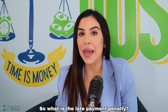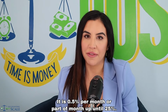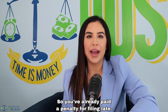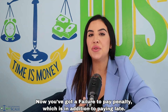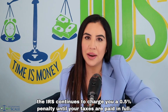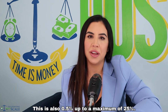So what is the late payment penalty? It is 0.5% per month or part of month up until 25%. Then there is the failure to pay penalty. So you've already paid a penalty for filing late. Now you've got a failure to pay penalty, which is in addition to paying late. If you don't pay your tax in full, the IRS continues to charge you a 0.5% penalty until your taxes are paid in full. This is also 0.5% up to a maximum of 25%.